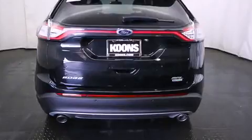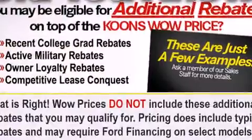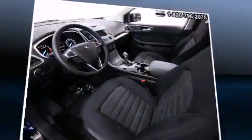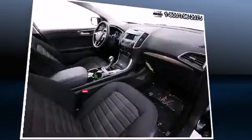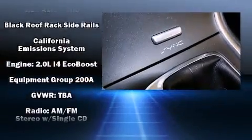Top features include power windows, front and rear reading lights, a tachometer, a trip computer, turn signal indicator mirrors, remote keyless entry, and more. Ford ensures the safety and security of its passengers with equipment such as head curtain airbags, front side impact airbags, traction control, brake assist, ignition disabling, and four-wheel disc brakes with ABS.